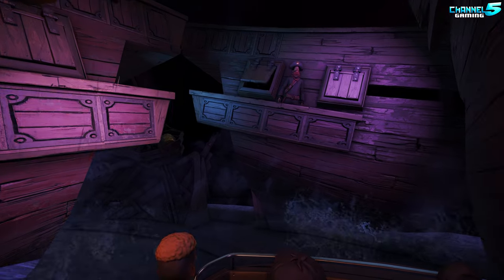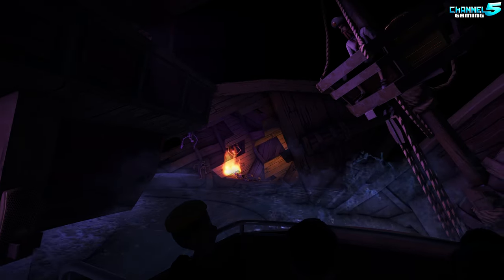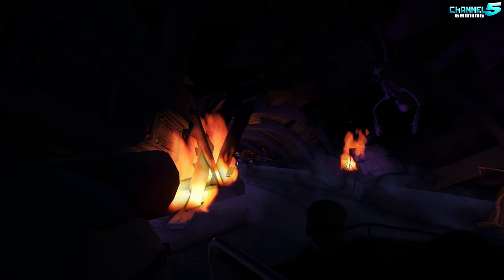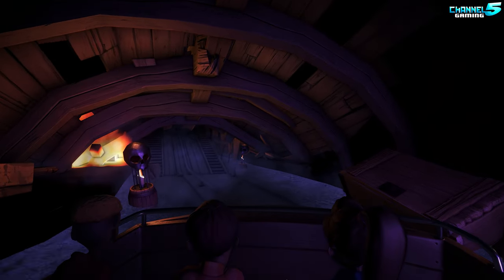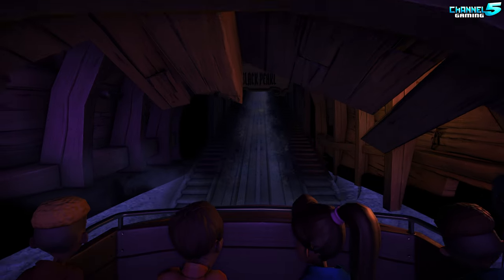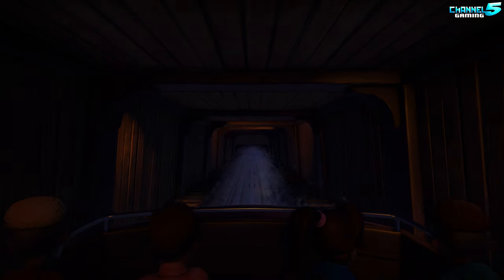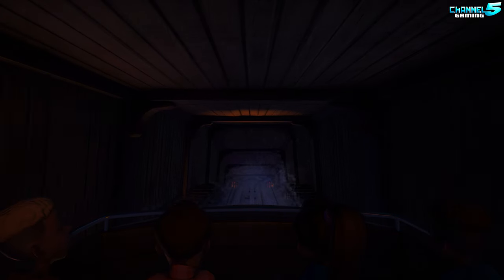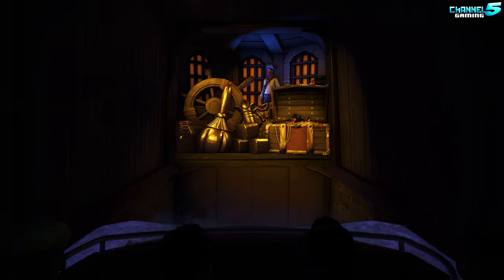Oh my god. Look at all this chaos. Wow. The remnants of an epic pirate battle, all squeezed into this one little area. Really well done. I'm a fan. The Black Pearl. He said 400 meters in length. That's the most jam-packed, detailed 400 meter experience I have seen in a very, very long time. Incredibly well done.